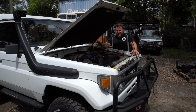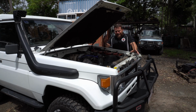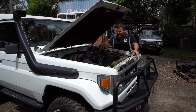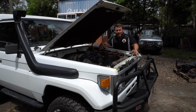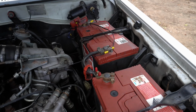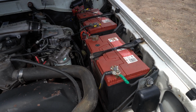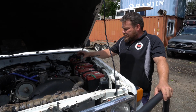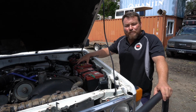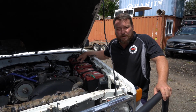But being a 13BT, it's got all the bells and whistles for the time, you know, power steer, aircon. The BJ74 definitely was breaking new boundaries with luxury, that's for sure. In Australia, this is where you'd have your dual battery mounted, but being a Japanese import and being 24 volt, this is an additional battery to make the two 12-volt batteries 24 volt.